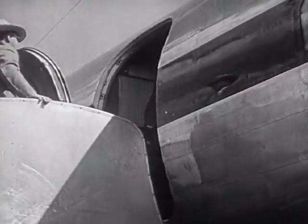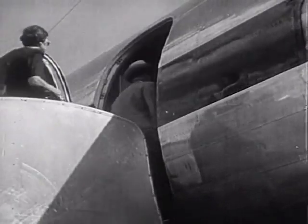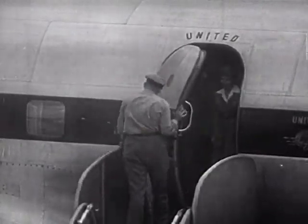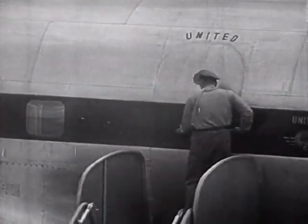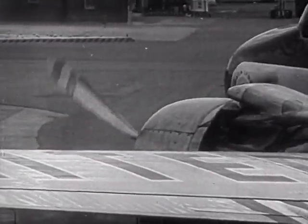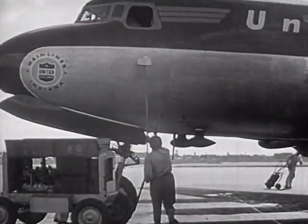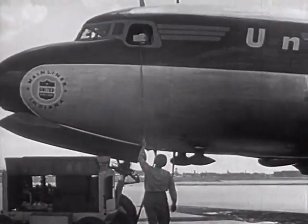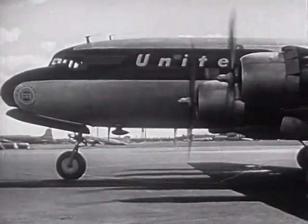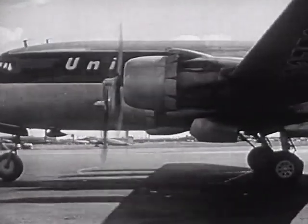Everything else is ready, and it's time for the passengers to get on the plane. The passengers are all aboard. Their baggage is loaded. Their meals are on the plane. The mail is in. Up to the pilot goes a list of the passengers' names and a list of the baggage and mail bags. The plane starts over to the runway. There it will wait for its turn to take off.